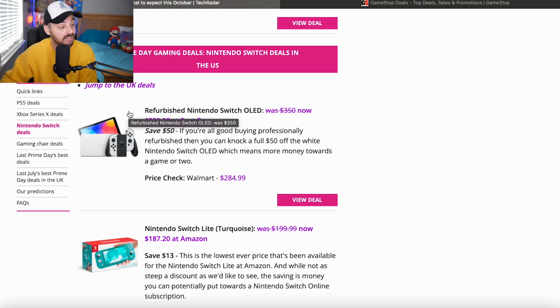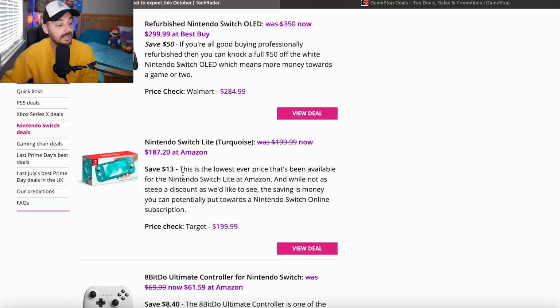Look, right off the bat, a refurbished Nintendo Switch OLED. Normally $350, at Best Buy this is $299, or you can get it at Walmart for $284.99. That is an amazing deal for a Nintendo Switch OLED, and when you buy it from these retailers, you still have the protection, so that's not a bad way to go. If you're looking for a Switch Lite, this is only $187 at Amazon, and yeah, that's not bad.